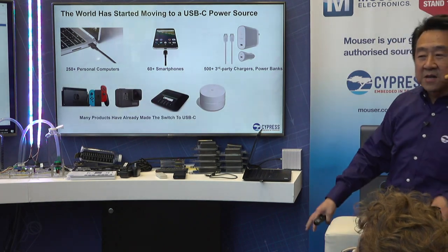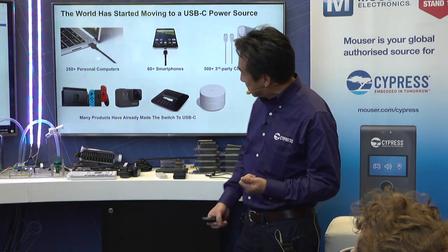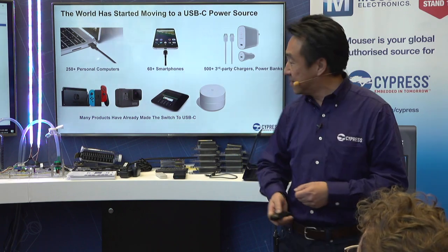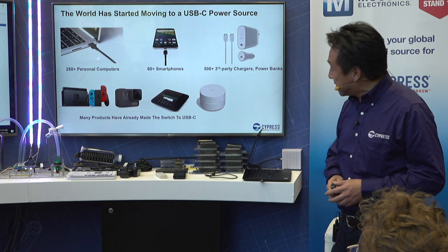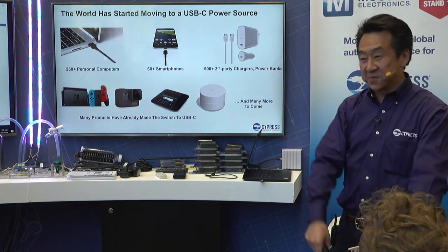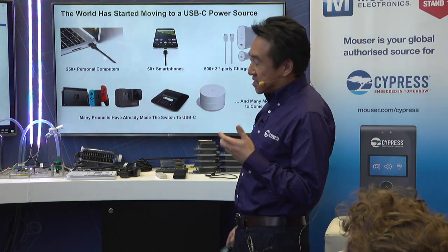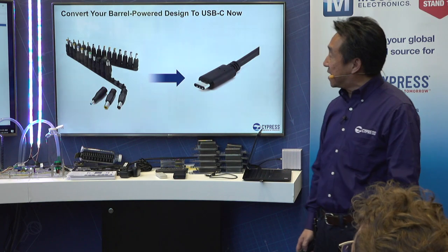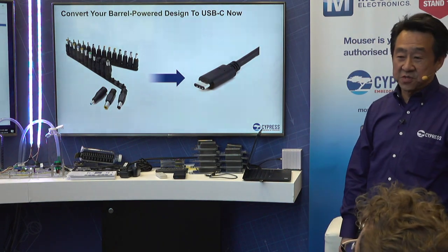And many of your colleagues have started. The Nintendo Switch uses PD to power it. The GoPro camera uses USB-C to power. Cisco IP phone, Google Wi-Fi router, and there are many, many more to come, right? Including your next product. So think, when you design your next product, about converting your power barrel connector design to USB-C now.